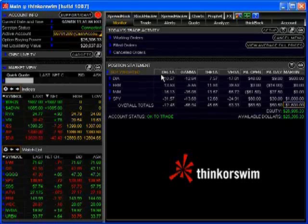I teach this in the course. As I go through the course, what I ask you to do is get comfortable with managing your portfolio, because you're putting on more than one position. Look, only $1,600 in margin, but I'm going to show you what the profit potential is. And this is just trading 1 or 2 contracts.